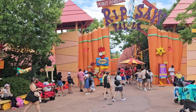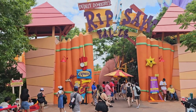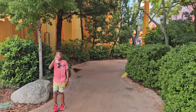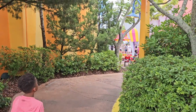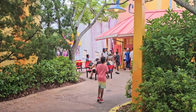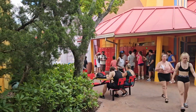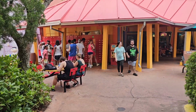And here's the other water ride over here in Toon Lagoon. Dudley Do-Right's Ripsaw Falls. And there's this little path over here to the left. Oh, this comes out right by the Comic Strip Cafe. We were over there earlier. And there's some lockers and stuff over here if you need to put your items into the lockers before you get on the ride.